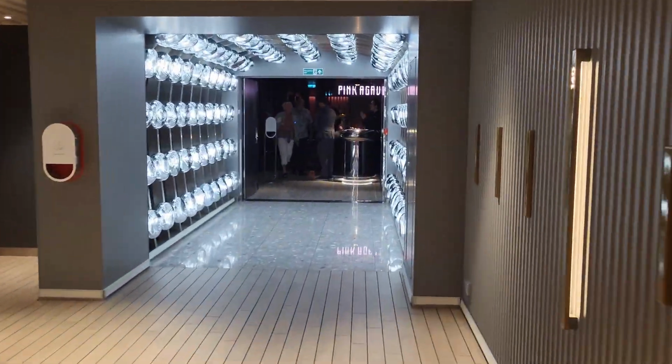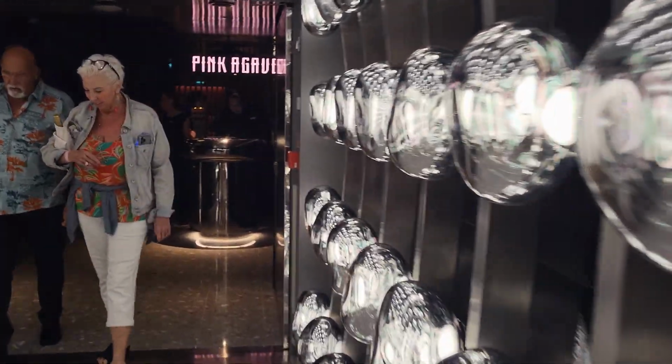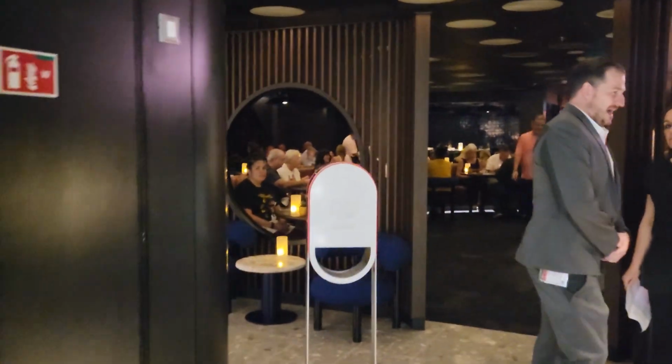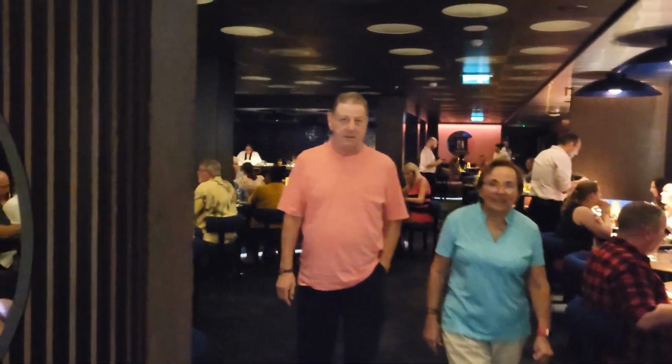Through the Sailor Services, you'll get to Pink Agave, the restaurant. This is their Mexican restaurant, and it's very good. We had dinner here. I recommend their ribeye steak, but they have many options. They were all good. We tried a lot. Also have a little bar if you don't want to sit down for dinner. You just come up to the bar and get whatever you want there.